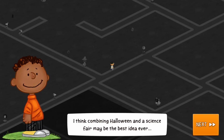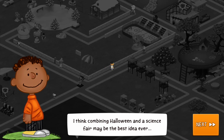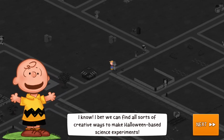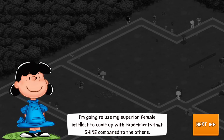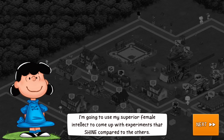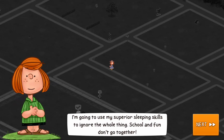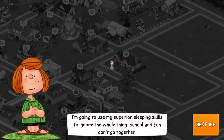I'm combining Halloween and science. I think combining Halloween and a science fair may be the best idea ever. No, it is not. I know. I bet we can find all sorts of creative ways to make Halloween-based science experiments. I'm going to use my superior female intellect to come up with experiments that shine compared to the others. Yes, you're going to do that. I'm going to use my superior sleeping skills to ignore the whole thing. School and fun don't go together.